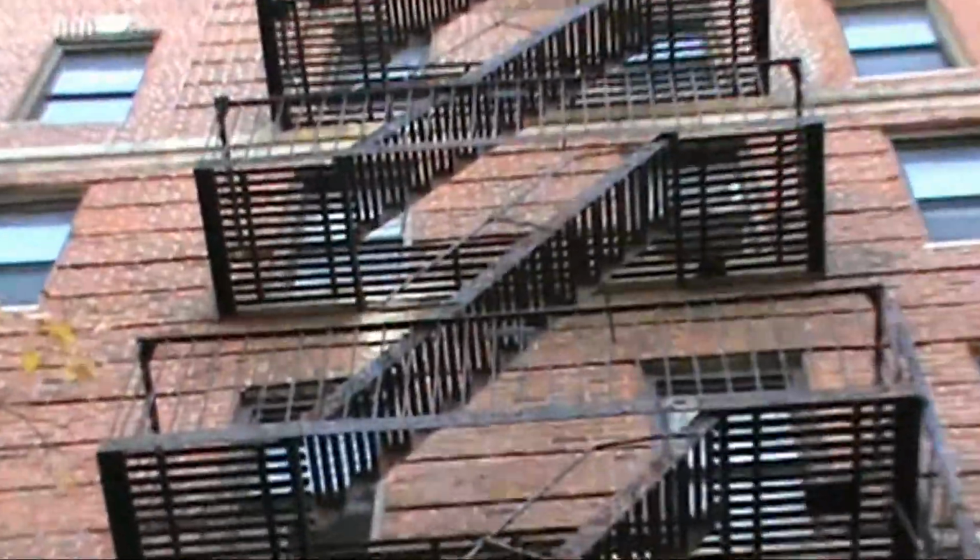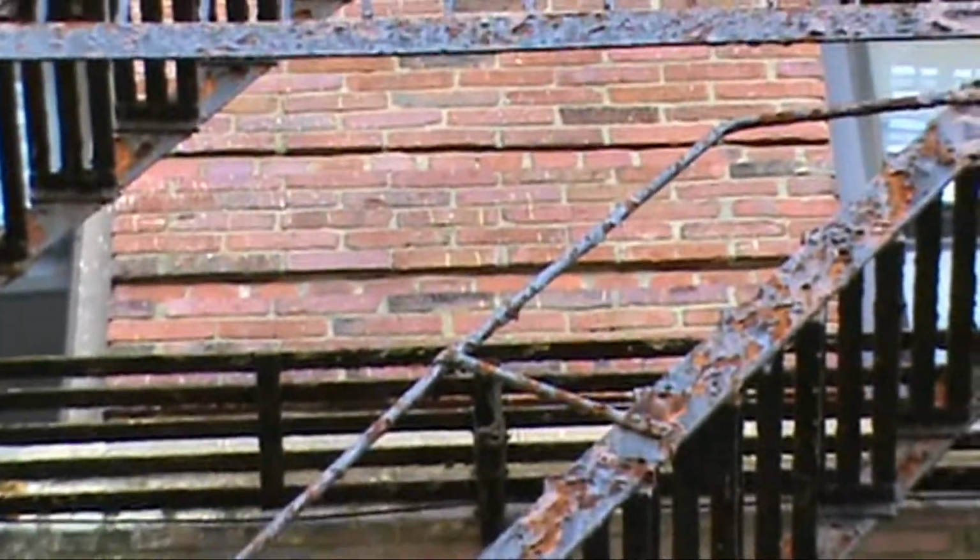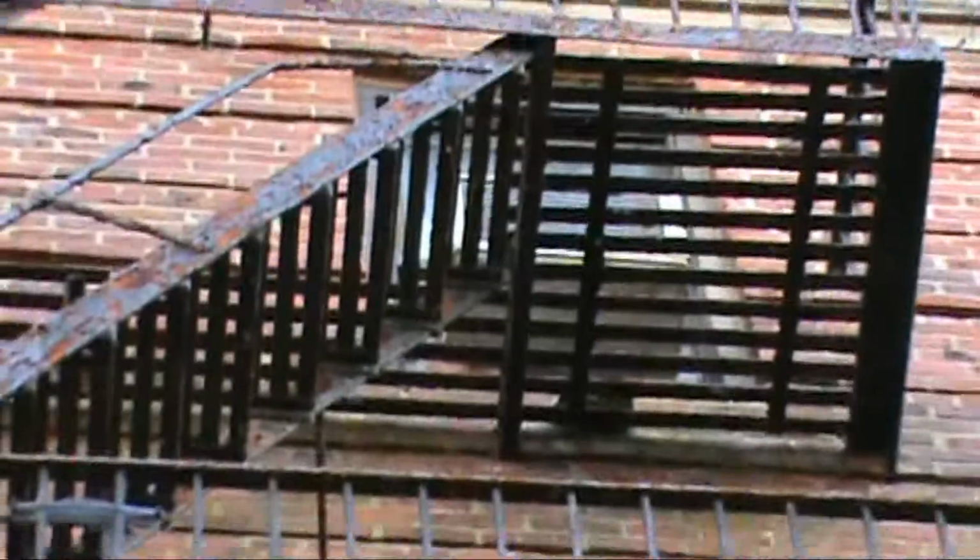Rails are missing on the inside, protective, so you don't fall down the stairs. The only railing there is really up on the roof one, but we need railings all the way down so that nobody falls.